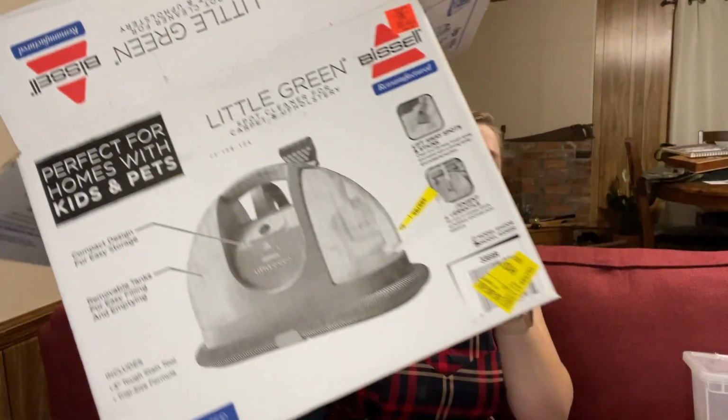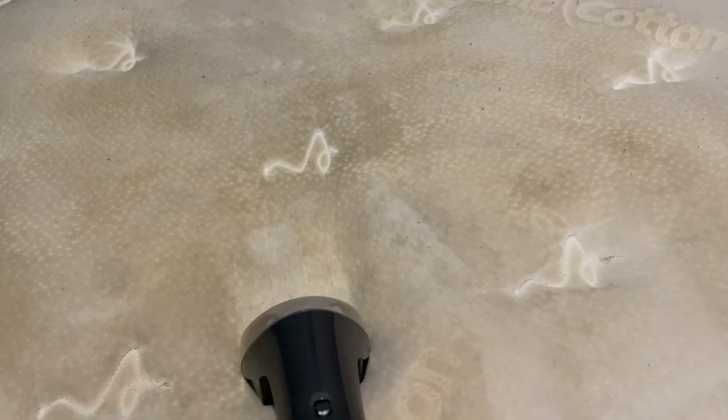Okay, y'all, I can't believe I keep forgetting to mention everything from the Ollie's haul, apparently. I think this is my final thing from the Ollie's haul, and then I have one more thing to show you. So this is the Bissell Little Green machine. It's not in the box because I used it this morning, and hopefully I'll insert a little clip me showing you how I cleaned my mattress this morning with it.